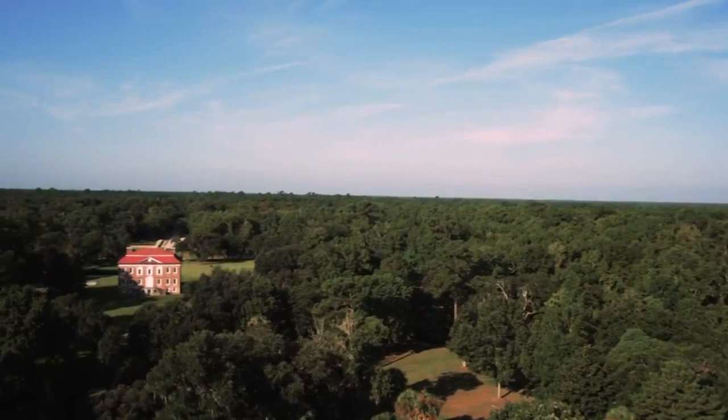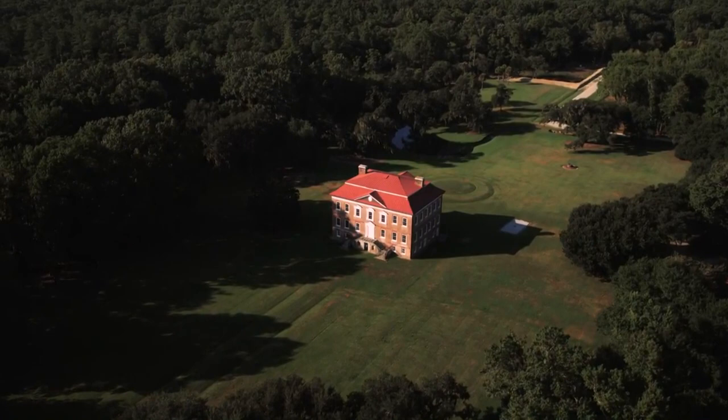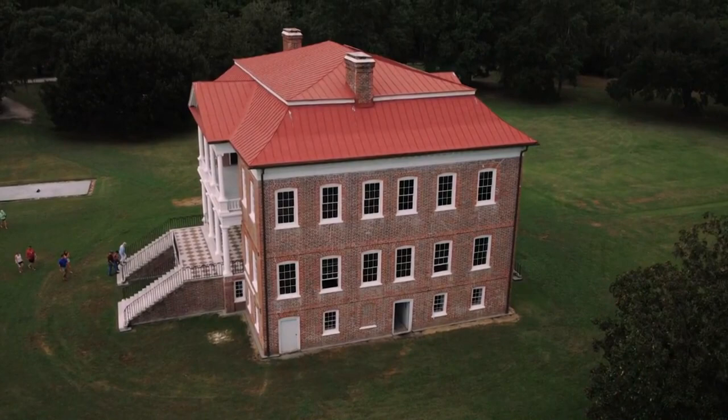Within these walls, there's a story. I love visiting places like Drayton Hall because for me, I create my own narrative about what once was. All five of my senses respond to these old relics of days gone.